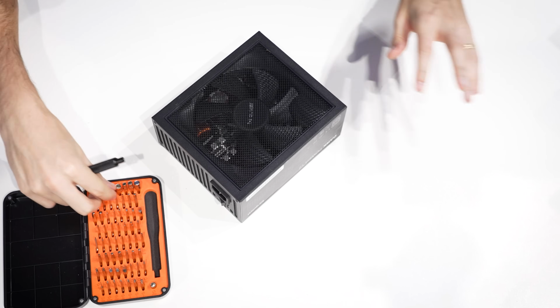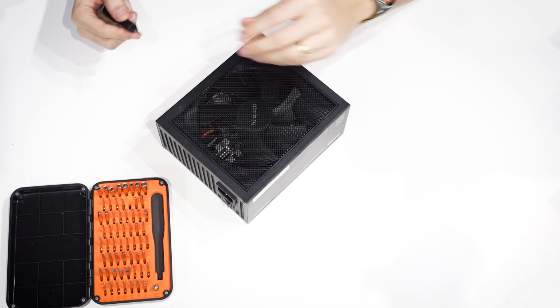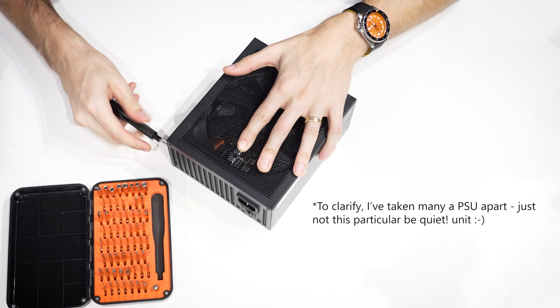It is my strong recommendation that you do not repeat what you are seeing here, especially if you're inexperienced and not sure what you are handling. I'm just gonna remove every screw I can. I've never personally taken one of these apart, so it's gonna be a bit of a dance.